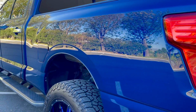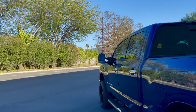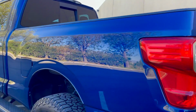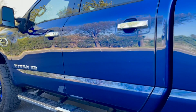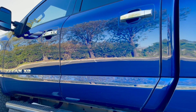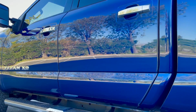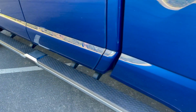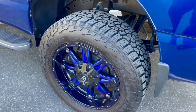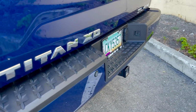Look at the trees across the way over here. Right? And watch them in the side of this truck. Just look at that. It is so crystal clear and glossy. Nice step on this one. Really cool wheels. It's got a step here.